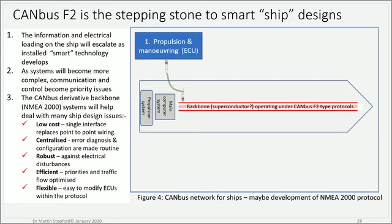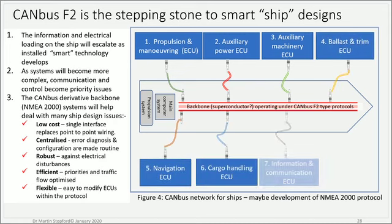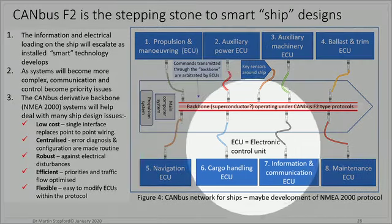The propulsion system, the auxiliaries, the auxiliary machinery, the ballast and trim, navigation, cargo handling, information communications, maintenance, they all need to work, they all need to communicate with each other. And of course, we've also got sensors around the ship, and we've got the electronic control units.